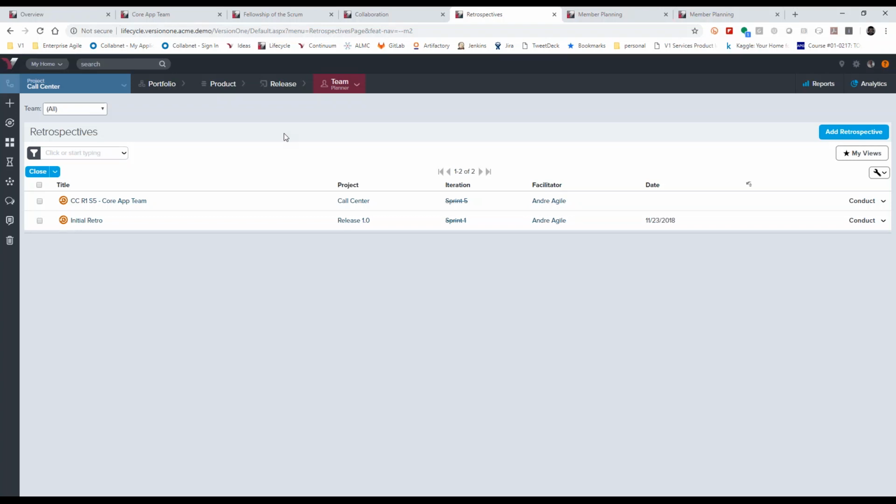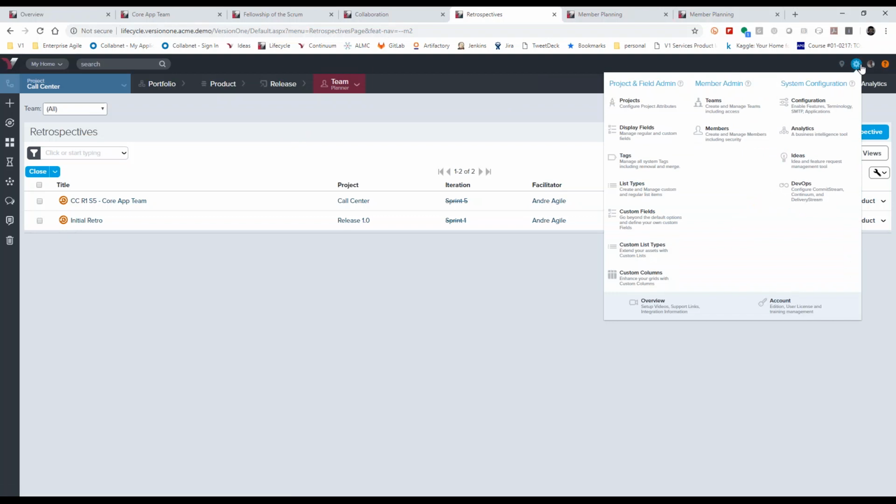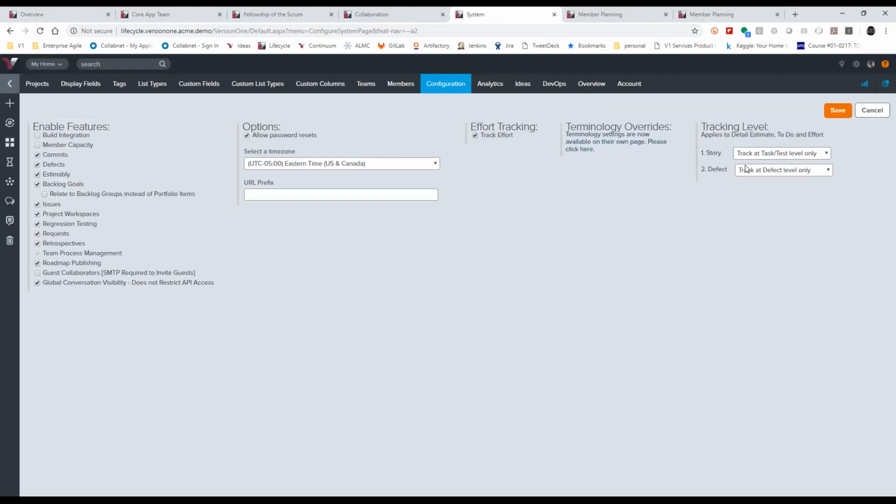Excellent. So if a team member is a specialist role and a member of multiple teams, does V1 roll up that person's time commitment across different teams? Does V1 roll up the time commitment for that individual? So the short answer is it doesn't roll it up in the system. Give me just a moment, and I think I can demonstrate that for you.